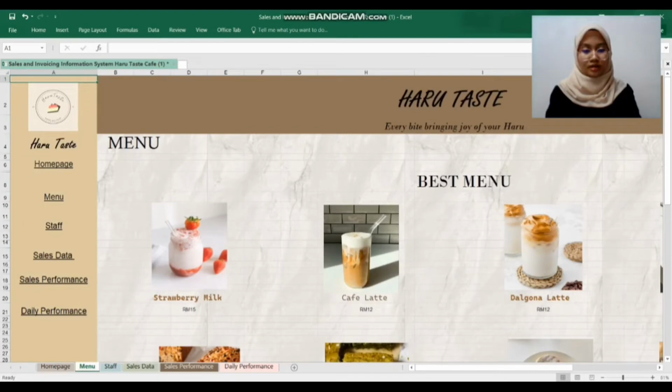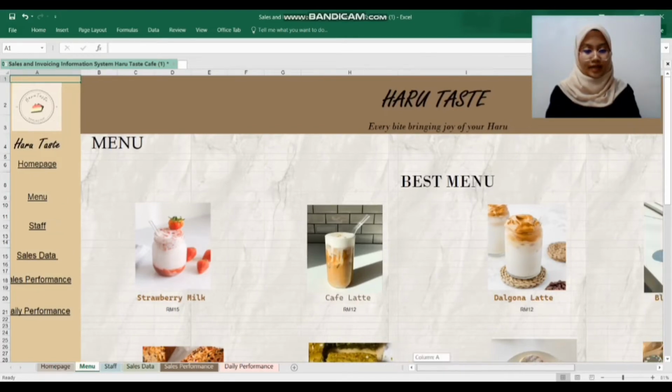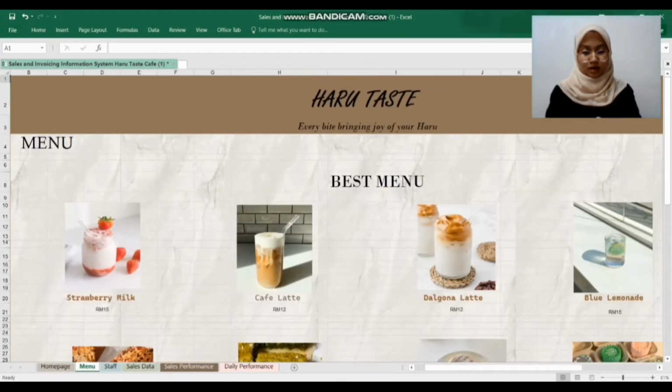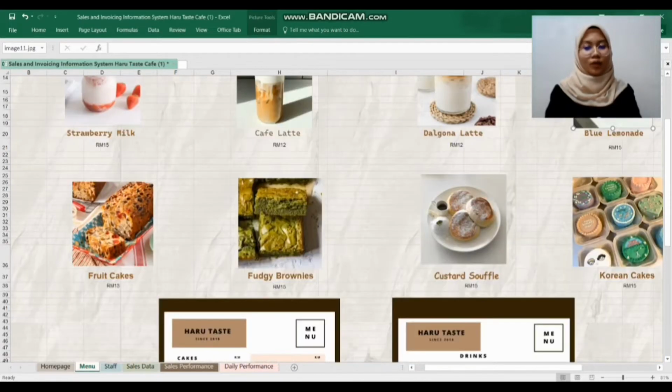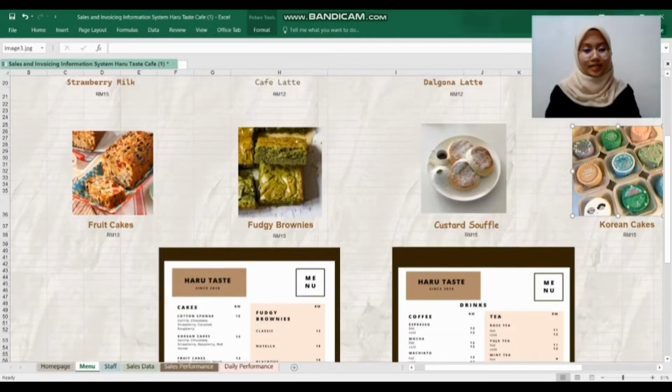So here are the menu items chosen by our customers, and these are the top picks among our customers. The first are strawberry milk, cafe latte, dalgona latte, and also blue lemonade for the drinks. While for the dessert, they choose fruit cakes, fudgy brownies, custard souffle, and also Korean cakes.